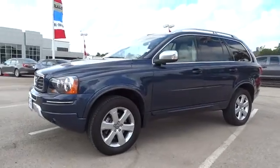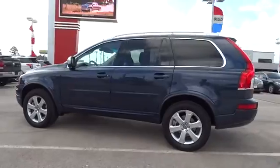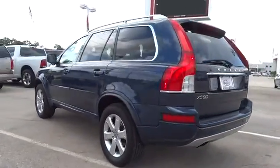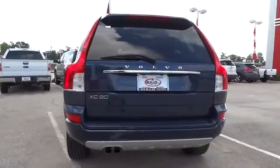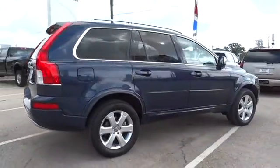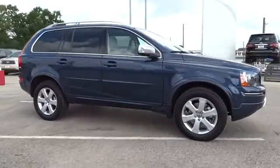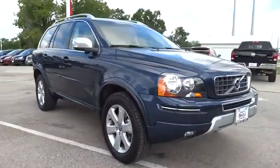The 2013 XC90. The Volvo XC90 provides refined luxury with unrestricted pleasure on the side. Experience the Volvo XC90 from the inside out and see why you'll want to take everyone on tour. And is priced below $35,000. This vehicle has less than 20,000 miles.